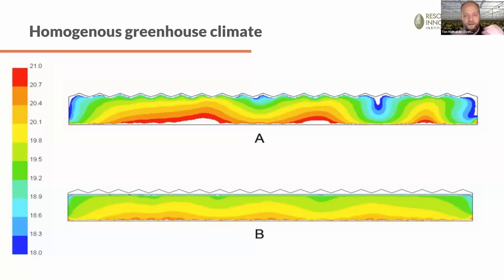If we apply these principles in a good way, then screens will definitely improve your greenhouse climate, and you can get really high energy savings with 2 screens, up to 70% of energy saving. And for the homogeneity of the greenhouse, we can move from situation A to situation B, where we have a way more even greenhouse climate, way more even humidity distribution, and therefore the plants can grow in the same way everywhere.